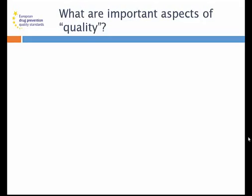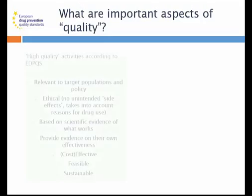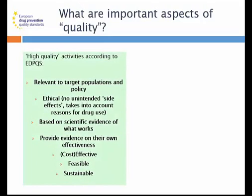So the EDPQS essentially tried to answer this question. And this is what we came up with. High quality activities, according to the EDPQS, are those that are relevant to target populations and policy, ethical, which means they have no unintended side effects and they take into account the reasons for drug use. They're based on scientific evidence of what works. They provide evidence on their own effectiveness. They're cost effective, feasible, and sustainable.